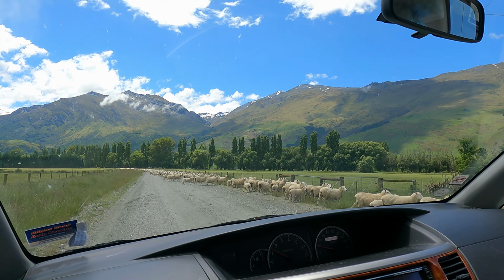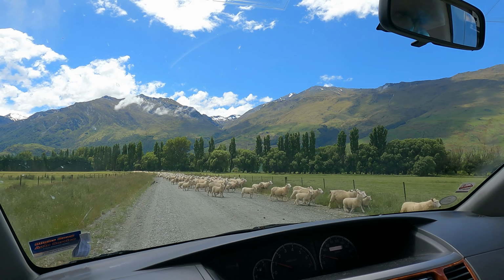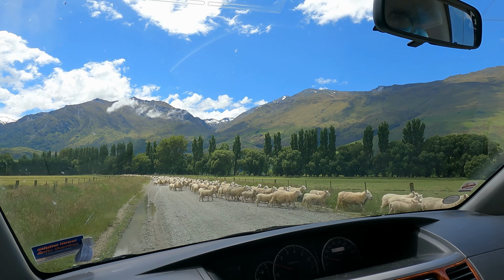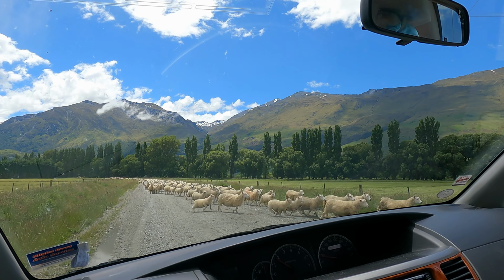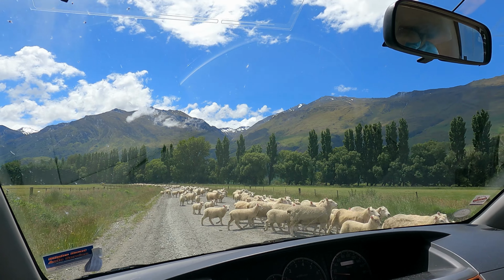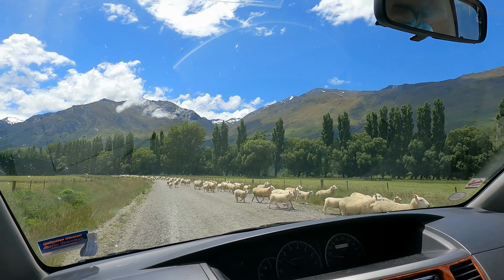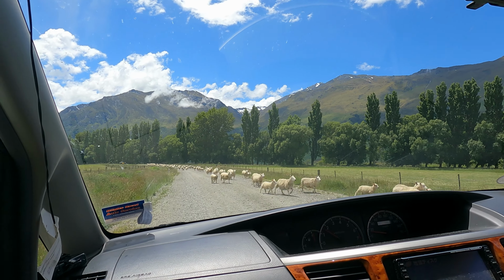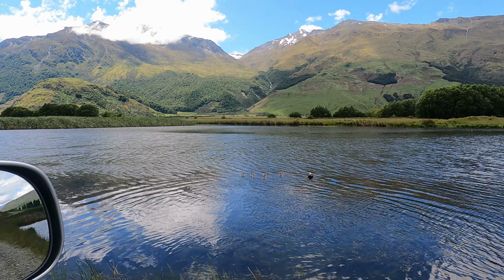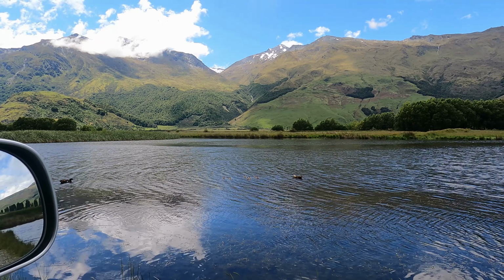Oh, look at all the lambs. Very sweet. Traffic jam in New Zealand. Little baby ducks. They're gorgeous though. They have like little stripes on them. Aww. How sweet.